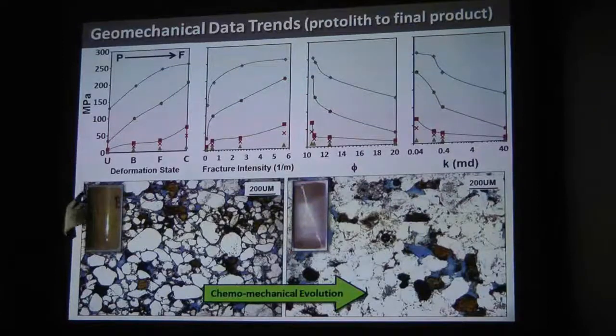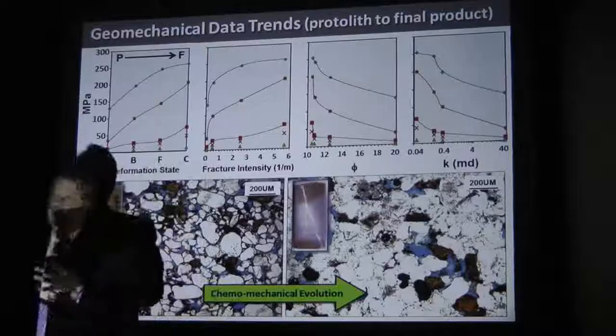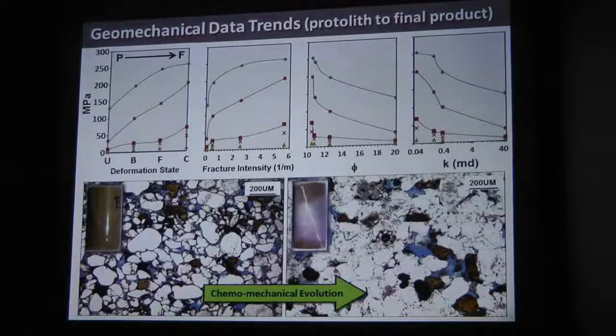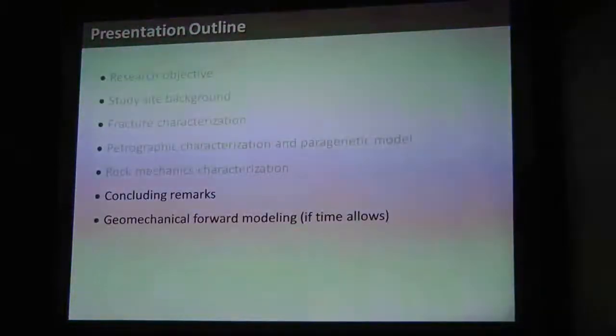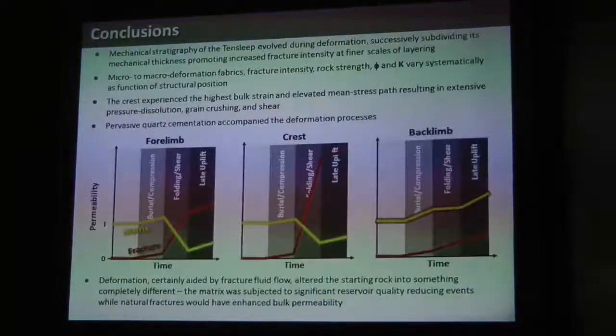It completely lost cohesion. This sample, on the other hand, when it broke, it maintained its cohesion. It generated kind of a band of deformation that still had strength and didn't lose that ability to stay together. Very different mechanical response. Okay, so then I'll start wrapping up.